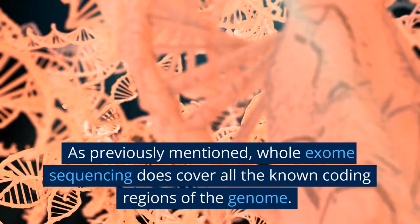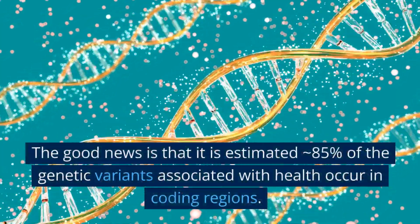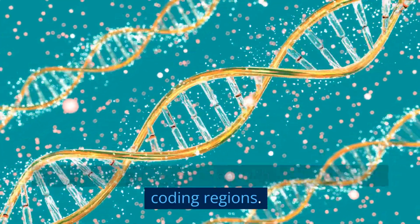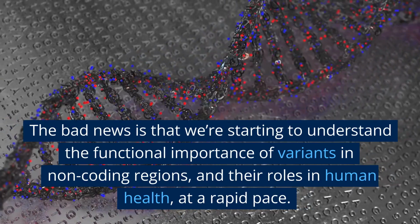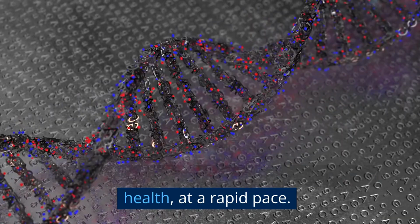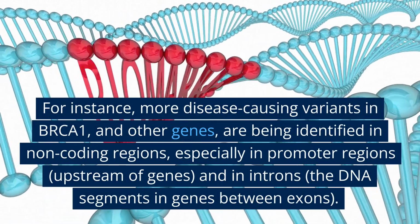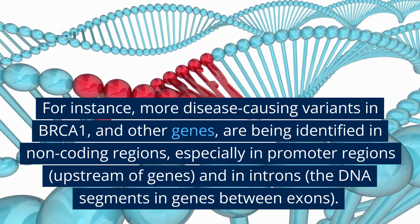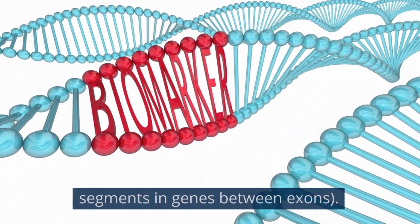As previously mentioned, whole exome sequencing does cover all the known coding regions of the genome. The good news is that it is estimated that roughly 85% of the genetic variants associated with health and disease occur in the coding regions. The bad news is that we're starting to understand the functional importance of variants in non-coding regions and their important roles in human health at a rapid pace. This means that WES and genotyping data is increasingly becoming obsolete. For instance, more disease-causing variants in BRCA1 and other genes are being identified in non-coding regions, especially in promoter regions, which are upstream of the gene, and in introns, the DNA segments in genes between exons.